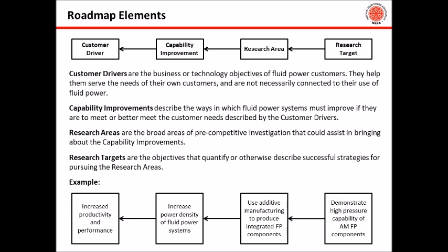In the example at the bottom of the slide, I've chosen increased productivity and performance as a possible customer driver. Users of machines want increased productivity and performance, so the builders of those machines view that need as a driver that shapes their business and technology objectives.